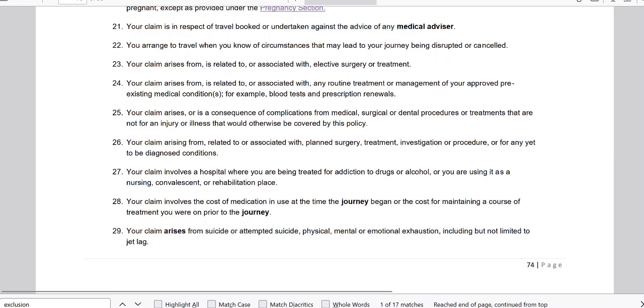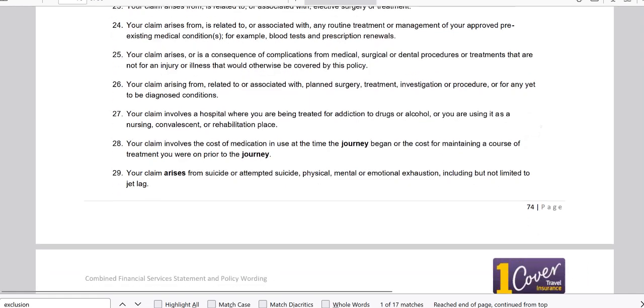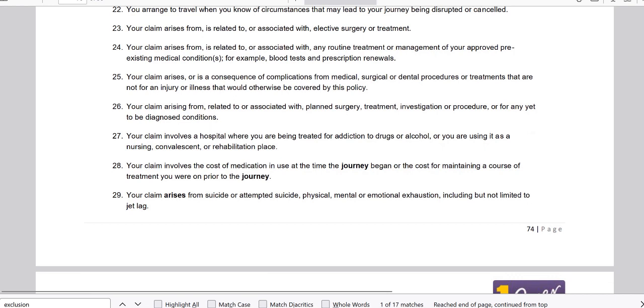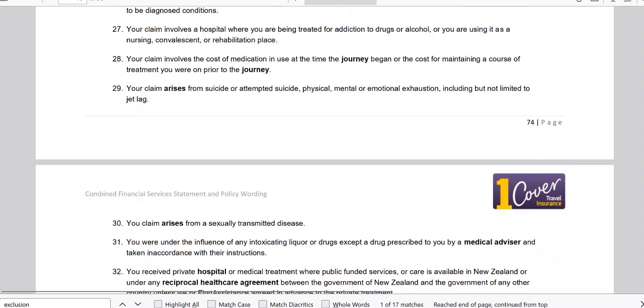And then if you arrange to travel where you know of circumstances that may lead to your journey being disrupted or cancelled. That's quite subjective, but they are going to assess that should you make claims. And then, if your claim arises from elective surgery or treatment overseas, that is worth knowing about as well. Of course, that won't invalidate any claims from emergency medical cover. That's part of your policy, but this is the fine print for a reason, and it's really worth just going through it to make sense of it.